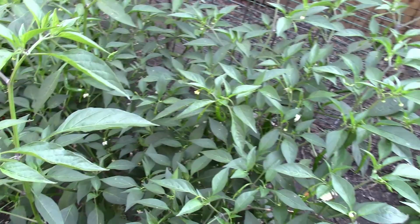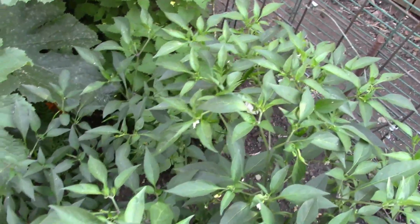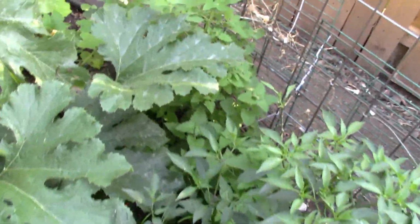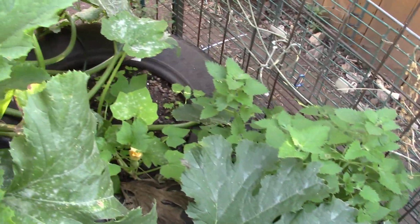My plan is to harvest these, and I haven't found a recipe yet, but I'm hoping to make some fermented hot sauce. It just intrigues me. I've never made hot sauce before, but it's something that I've always wanted to try, and so I'm going to try it this year.